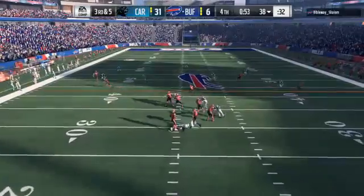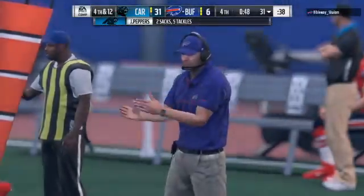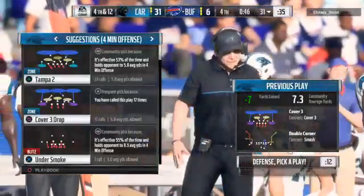From the shotgun, it's Taylor. The Panther rush too strong. They get there and take him down. Julius Peppers in there to get him his 2nd sack now of the afternoon.